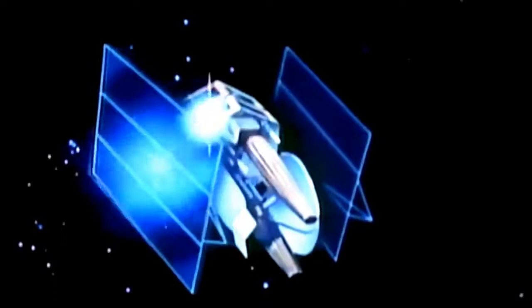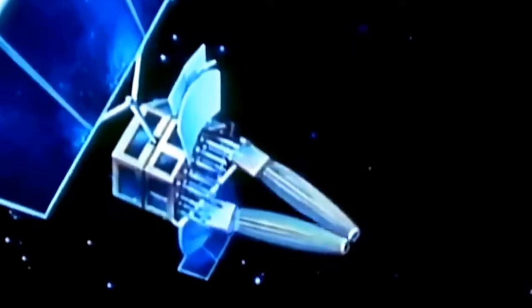TDRS is launched from the payload bay by ejection springs, released when explosive bolts are fired. After shuttle moves a safe distance away, the first stage of the IUS rocket fires to boost the satellite from 150 miles to 22,300 miles in altitude. Then the first stage separates. Shortly thereafter, the second stage of the IUS rocket fires to circularize the satellite's orbit. Solar panels and antennas are deployed to provide power and tracking and data relay capability.